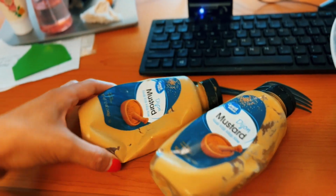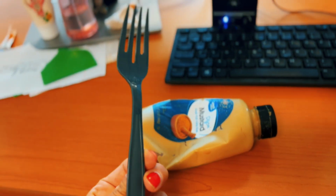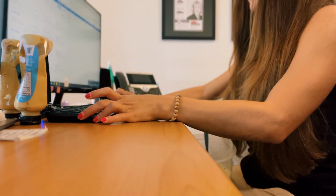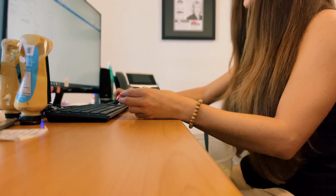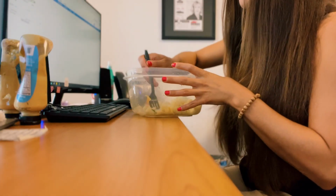I had some Japanese sweet potatoes that were already baked from prior, and I've got some leftover spicy Dijon mustard at work, 2 different containers here that I'm going to be scraping out so as not to let it go to waste. And I'll be dipping my cauliflower in that today. And here's me just working and eating my food.